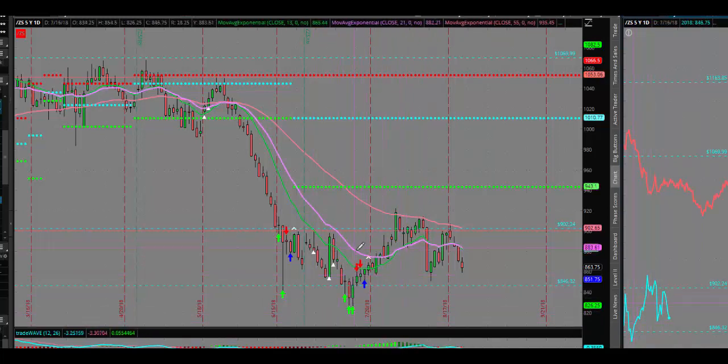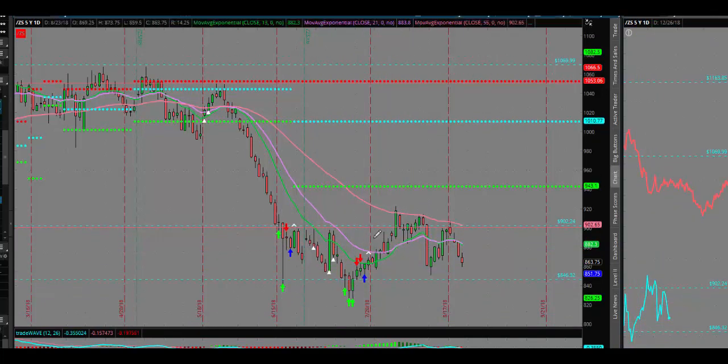And that is the power of this indicator and scanner, which finds these patterns over and over again in all markets and all time frames.